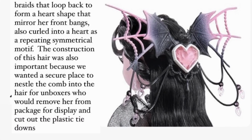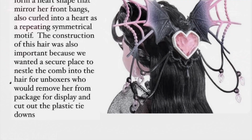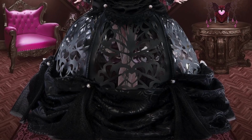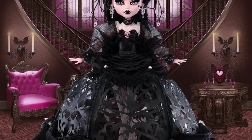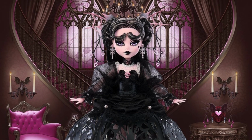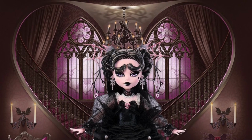For sure. Fair warning, I have a little bit of an unpopular opinion on this doll that's kind of evolved over time. My knee-jerk reaction to her when I first saw the leaks was that she's very different. She's very unique. I was like, oh yeah, they haven't really released many Draculaura dolls that look like that, even though there have been millions of Draculauras.